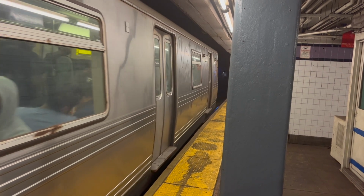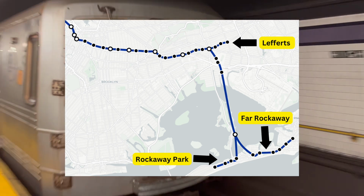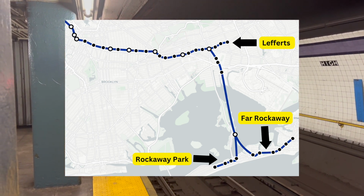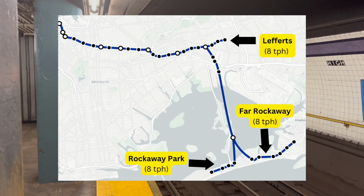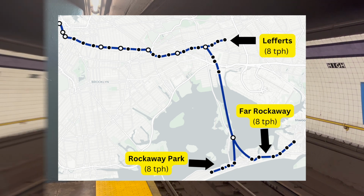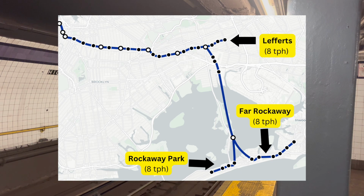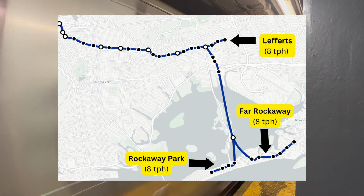The E would run express to Euclid, and then we have 3 branches: Lefferts, Far Rockaway, and Rockaway Park. There are a few options to consider. The first is 8 trains per hour for each of the 3 branches. This is a bit better service than what the A serves today, as the A serves around 6 to 7 trains per hour on both Far Rockaway and Lefferts Boulevard.